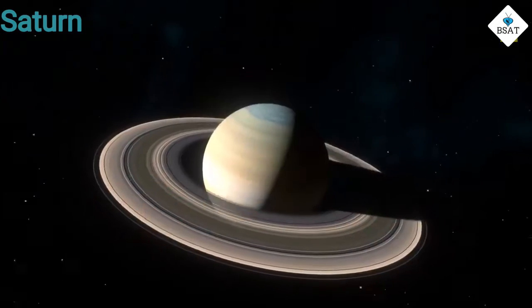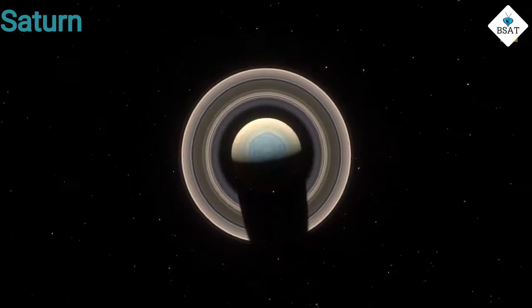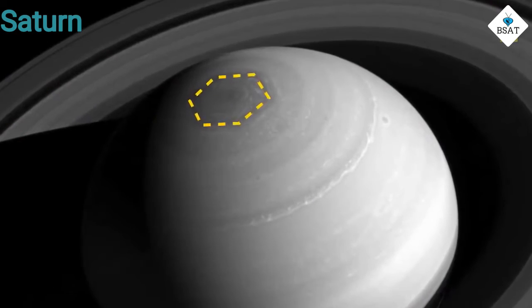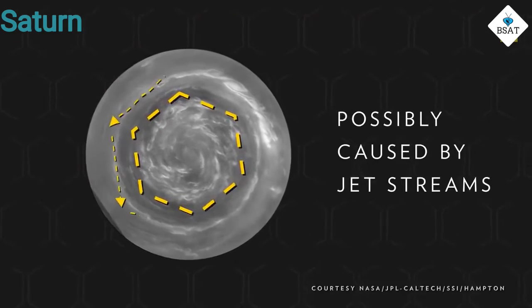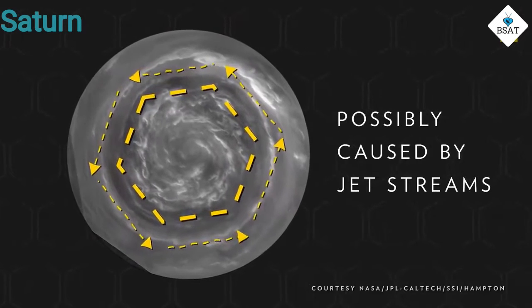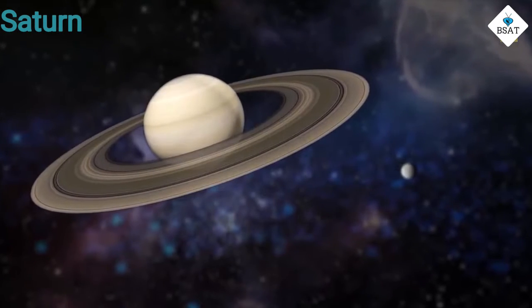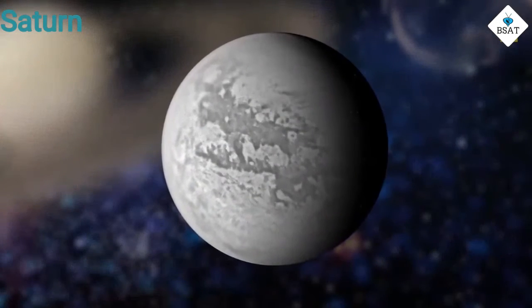The largest storm on Saturn is at its North Pole. It's over twice the size of Earth and shaped in a near-perfect hexagon. Each of the 6 sides is believed to be the result of jet streams, which all encircle a massive hurricane. Because of Saturn's inhospitable environment, the planet cannot support life, but some of its moons might.